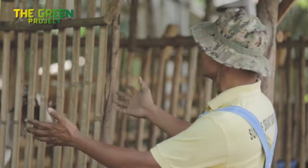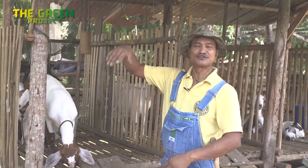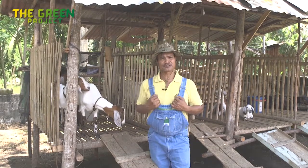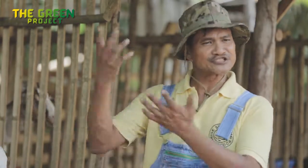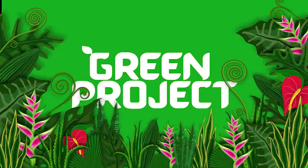So build yourself a goat house like this, elevated above the ground, 2 feet, 3 feet, 4 feet high, so that their manure and their urine will not get to their nostrils. Goats have a sensitive respiratory system, and so they don't like to smell their own waste. By doing this, they'll get air circulation and can be healthier and happier.